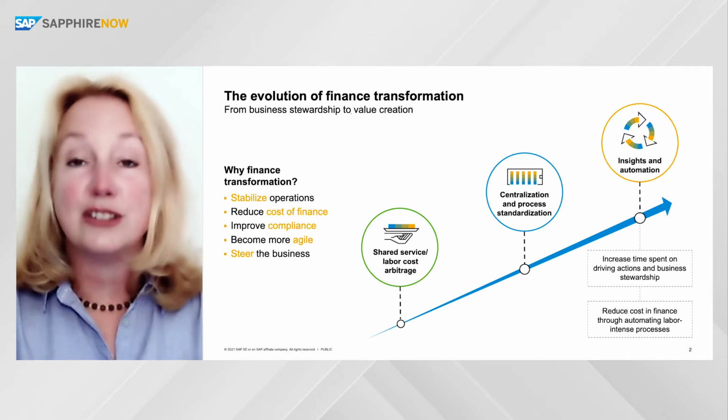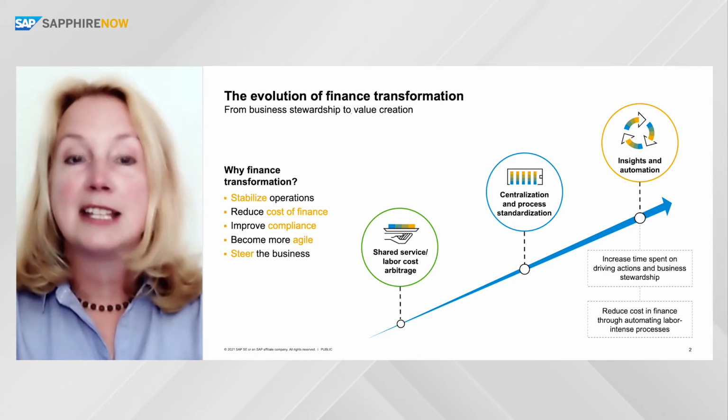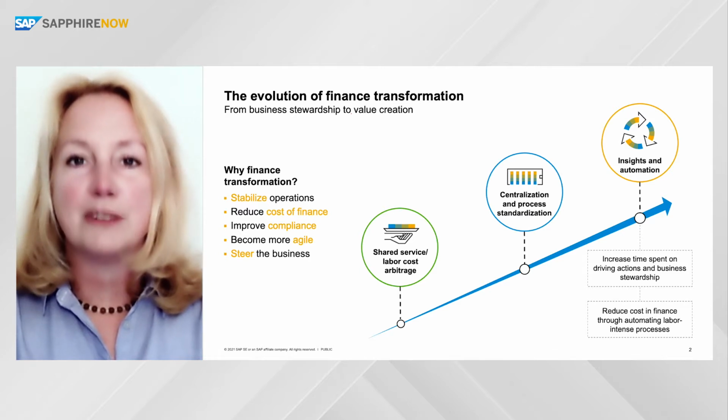Finance processes in general and record to report in S/4HANA specifically support value creation in a couple of different ways. Through optimized best practice cloud operations, for example, or by introducing automation that lowers the cost of finance and scales to support growing businesses. Record to report processes in SAP are among the most widely used in the industry.